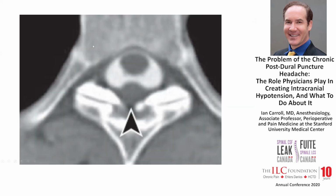Why is that important? This is an image published by Dr. Schievink of what a myelogram can look like after an epidural blood patch. And what you see here is the dorsal dura, the spinal cord, the vertebral body, and somebody's had a blood patch here. And what you see is all of the blood is confined to the dorsal epidural space. It would be great for that dorsal puncture, but none of this is making it around to the ventral surface where it could patch a ventral puncture.